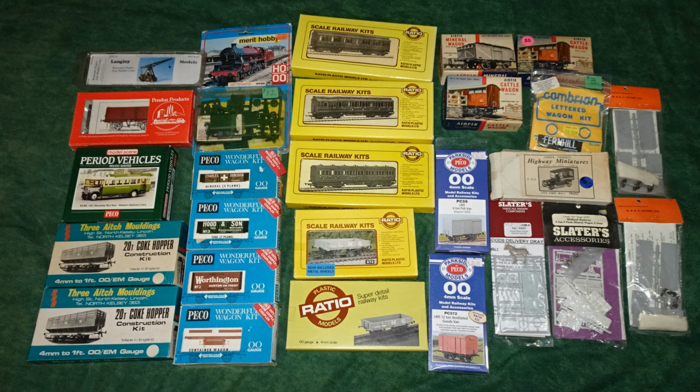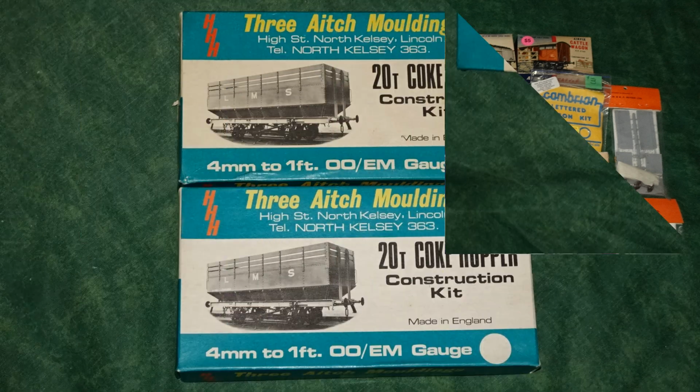I was just looking back over my own channel. It's been quite a while since I've done a rolling stock kit build. I did a couple of buildings from card kits last year, but I haven't done a rolling stock kit build since part 160 in August 2022, when I built some private owner wagons from Slater's kits. Anyway, let me just get on with reviewing what could potentially be on the menu now.